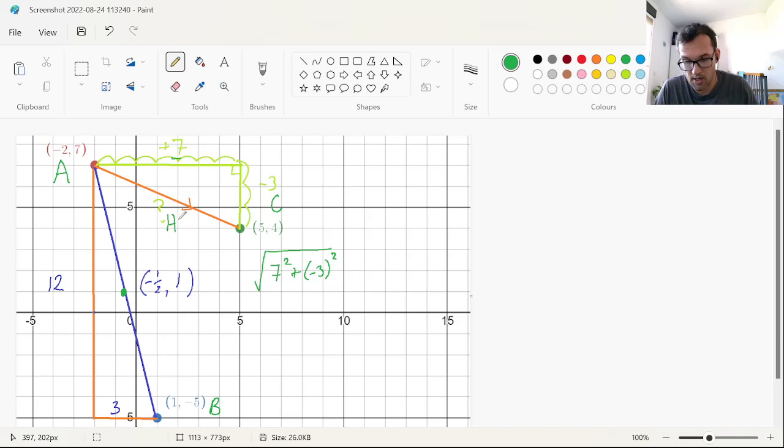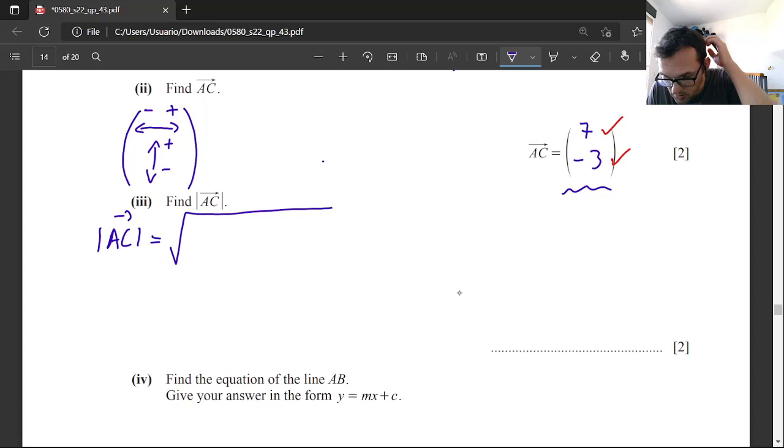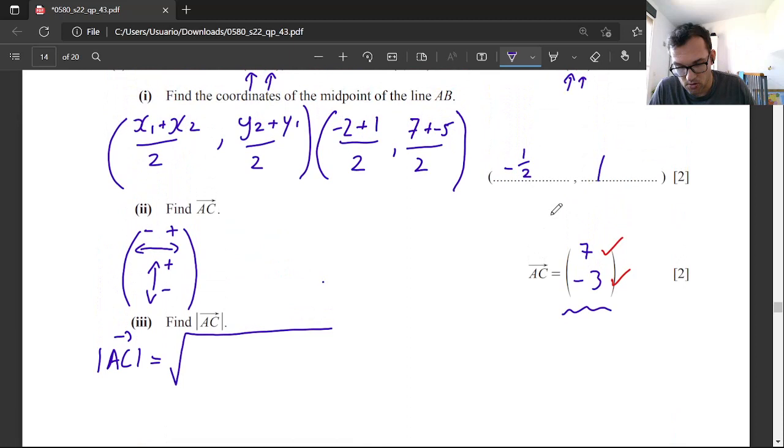Okay, without the sketch, there is a formula. Okay, finding the magnitude of the vector AC. Formula is as follows. We're doing Pythagoras. Okay, and again, we need to find the distance between the two coordinates. So this will be x2 minus x1, subtracting the two coordinates from each other. That will give us that distance of 7. We'll see now if we get that. And then we do the same to find the y2 minus y1, don't swap them around, the vertical distance between the two y values.